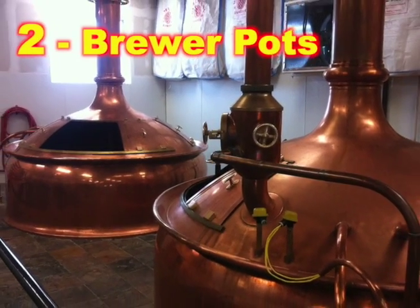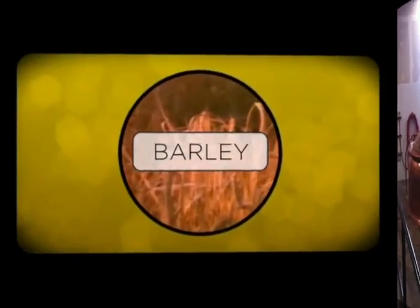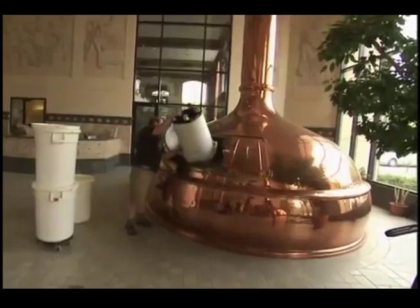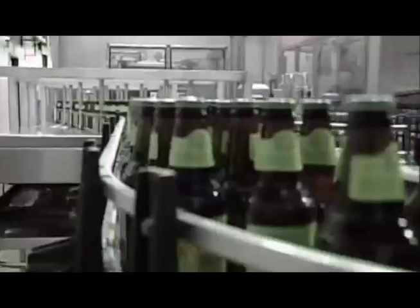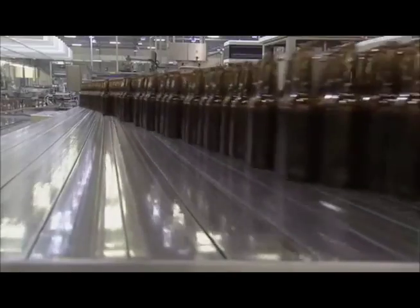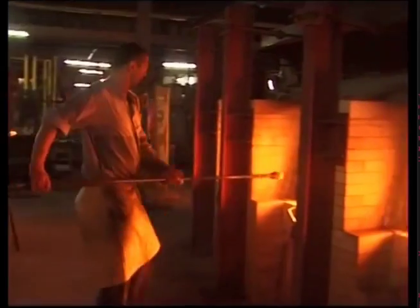2. Brewer pots. Beer makers mix these together in giant copper vats. Next, the mash is boiled. Later, finished beer is put into glass bottles. At first, the beer and glass bottle makers use wood as fuel.